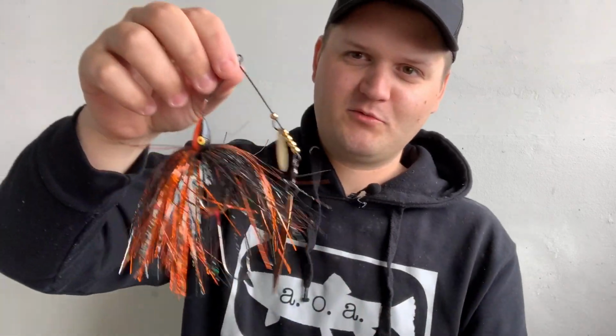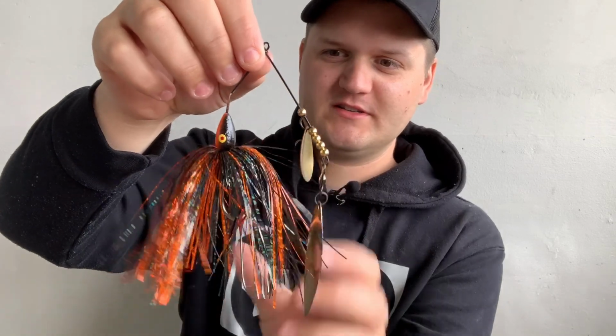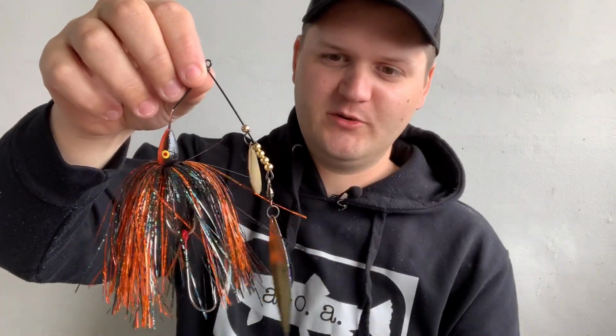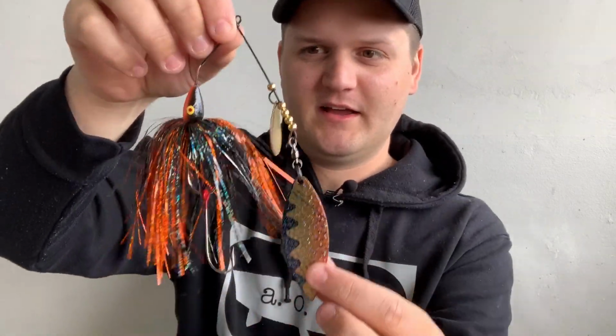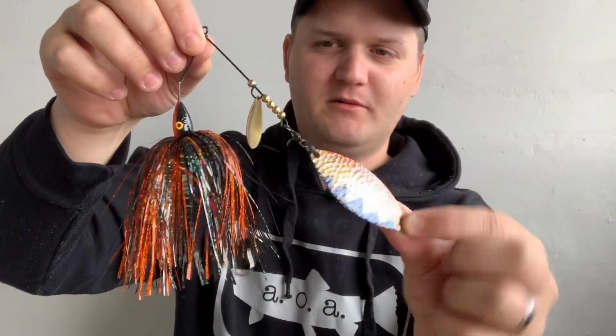So pike season's coming up, and I bought these spinner baits. These are the Big Bastard. This is a 3/4 ounce spinner bait. Really fluffy skirt. This is a tinsel material. It's got a little bit of flash to it. This is the Flash series, and I got this color. It's an orange with black and kind of a perch style blade.